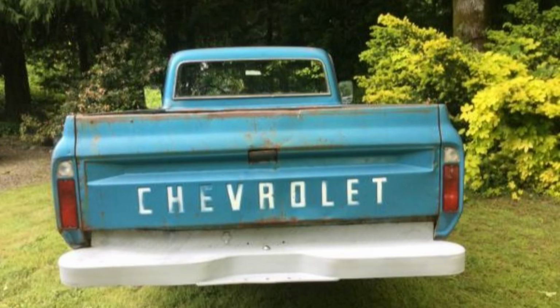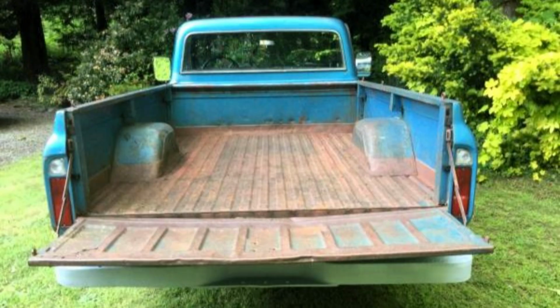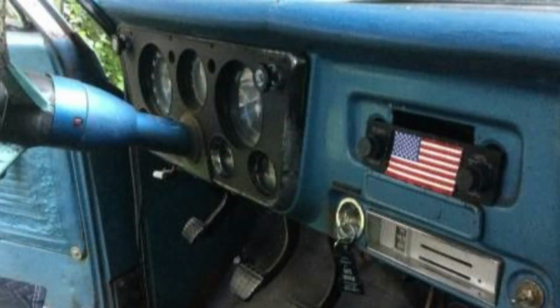While it runs and drives well, it lacks power steering and brakes and does show rust, as expected for its age. The odometer has rolled over, and the steering column bearing needs attention. A basic but reliable platform with a clean title, perfect for a hands-on enthusiast seeking an authentic, drivable restoration project.